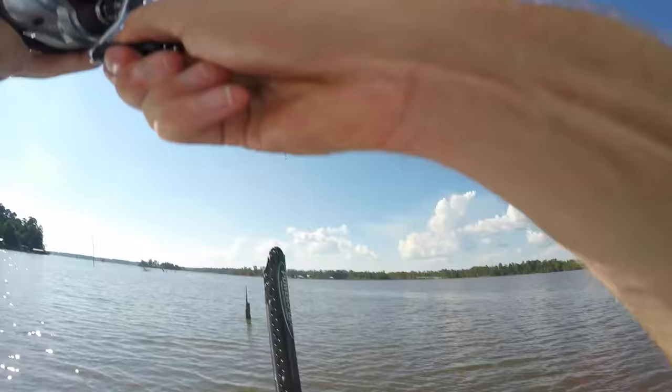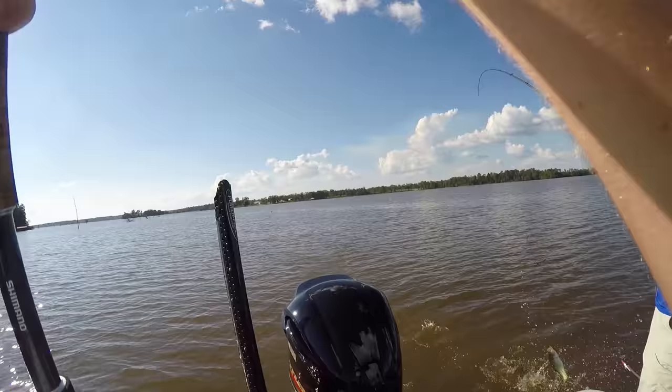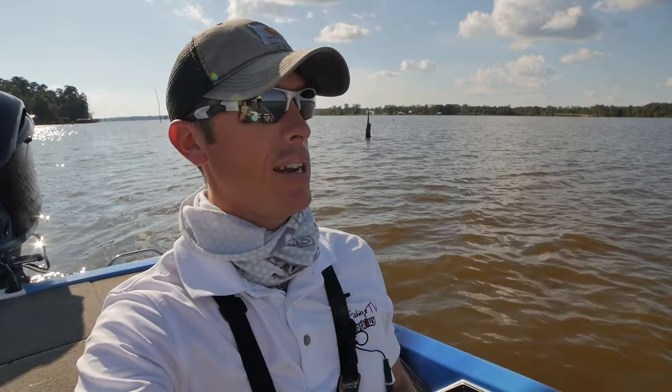There he is. Oh, dude, same thing. Same deal. Get him! Dude, I was popping it and crushed it. They all go 1, 2, 3, bite. Boom, boom, boom, boom, boom. On this little creek channel bend in the back of the creek, we popped off about 5 real quick, only landed a couple. But we are up to, what is it now, 43 fish?